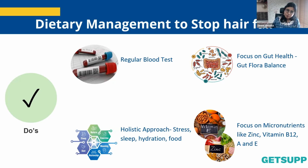Next becomes holistic approach. So it's always a good idea again to not just focus on one thing. You need to understand that anything, be it your skin, be it your hair, be it your gut, be it your brain, everything is interrelated to each other. So always focus on your stress, sleep, hydration, food, and physical activity as well.